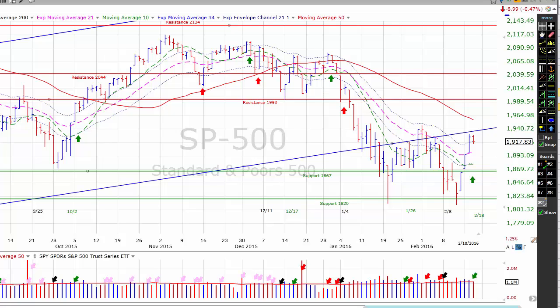S&P yesterday was down 8.99 points, or just under 0.5%. We closed at 1917. We challenged this trend line. This is the same trend line that goes back to 2009 that we talked about on the Nasdaq. We challenged and failed there yesterday. Trading volume was below normal and below the prior day.